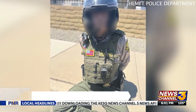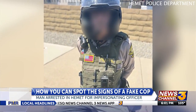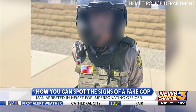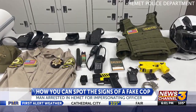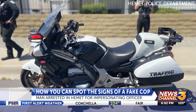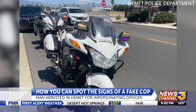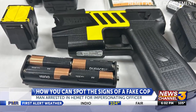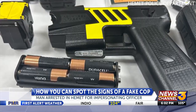A fake cop committing real crimes. On Monday, the Hemet Police Department arrested this man for impersonating law enforcement officers. The man, dressed head to toe in tactical gear, resembled a Riverside County Sheriff's deputy. Even the man's ride, a Honda motorcycle, was covered in decals and lights. He was also carrying a Glock-style pistol. The incident now causing worry and mistrust among the public.